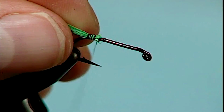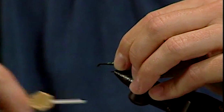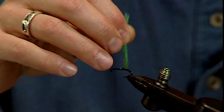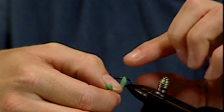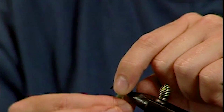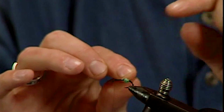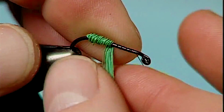Tie them in, secure the butts, and then I can wrap my thread forward, just behind the eye. Now the real trick is this first wrap that you're going to take with these pheasant tail fibers. As I start to rotate them around the hook, I'm going to put my index finger on top of the feather on the opposite side of the hook shank from me to hold them so they don't spring out and unravel. Then as I come around on this first turn, I'm going to spread these fibers out so they lay flat instead of being a big round bunch. If I can get them to lay flat, that's really the trick.